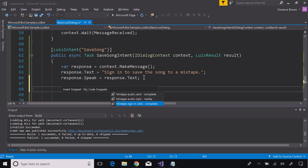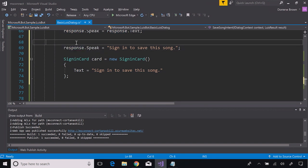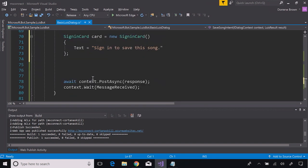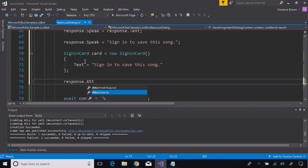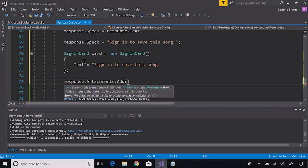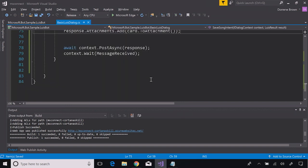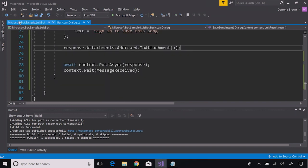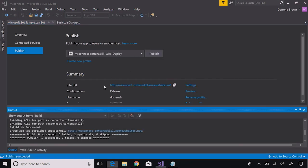give it a sign-in card, right, that says sign in to save this song. So at this point, we are going to, again, add this as an attachment so that the channel, Cortana channel, knows to play it back. And we will publish this one last time to show you what it takes to go have the sign-in experience.